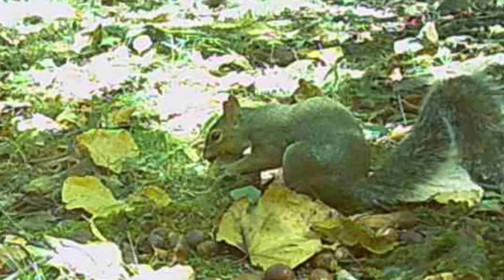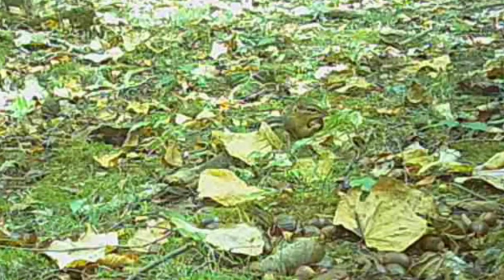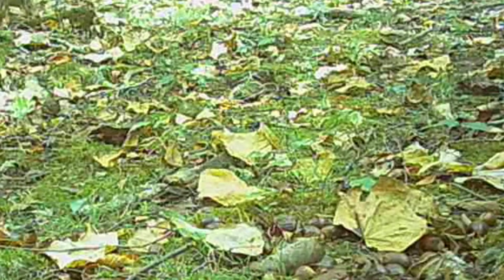Now these acorns, these little squirrels, and these walnuts, they don't know whether to eat the acorns or the walnuts. They're having the time of their life right now. And there's a little old ground squirrel, a chipmunk. They're storing these nuts away. They ain't wasting any. Tickles me to death. They're packing them off to their hole.